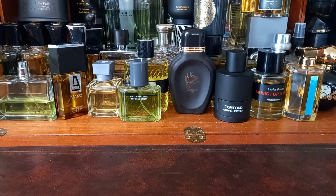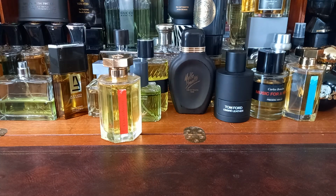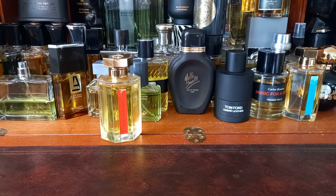It's got overtones, or undertones. Overtones or undertones? It's got tones of Ambra Sultan, which is one of my favourite fragrances. This is in the previous presentation, which I'm glad of, because all my other L'Artisans are in the previous presentation.